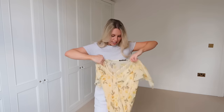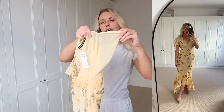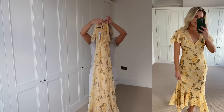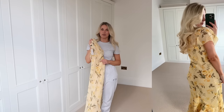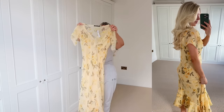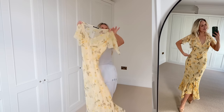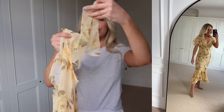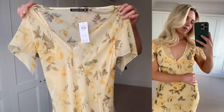It's like a double layered dress, this one. It's got a kind of slip on the inner, in that plain yellow color. But then the outer is like a floaty loose fabric. I actually have one very similar to this from Reiss, so I probably won't keep this on that basis, but I got it in a medium. And again, floaty, really pretty, nice kind of cap sleeve. It's not a proper sleeve, it's just literally a flap of the material that goes over the top. Super pretty and flattering cut.